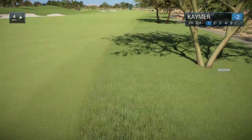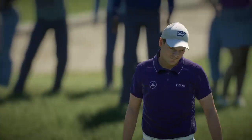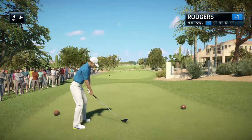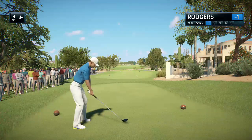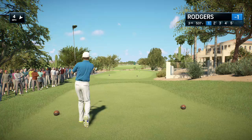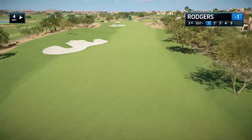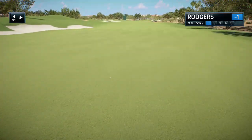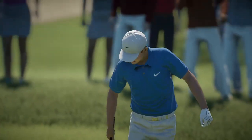Long drive, but a bad lie. Wicked. What a great shot. Frank, it makes the game easy when you play it from the fairway. Especially when you play it from a lie like that.